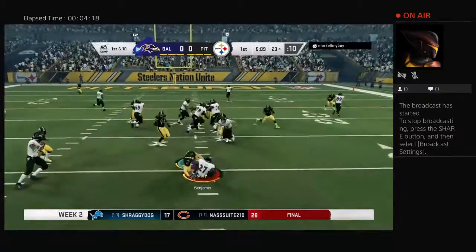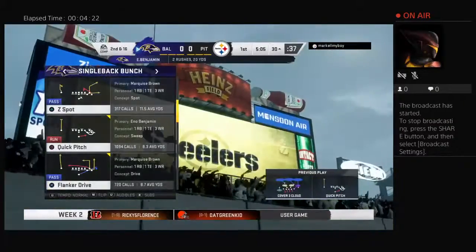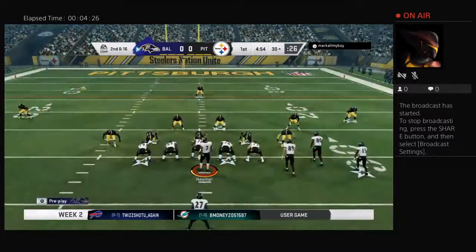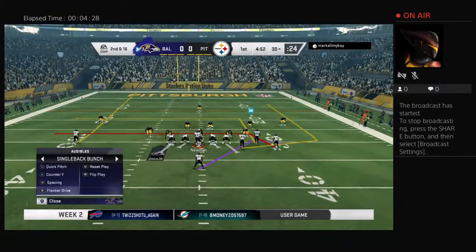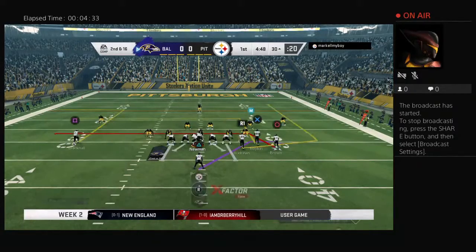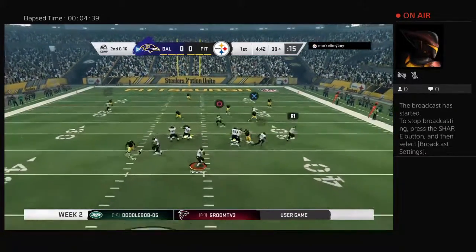Running game working. They'll stick with it on first down. And that one blown up quickly as he's going to be stopped before he can even get started. Call it a loss of 6 on the play. And it'll be a 2nd and long. Second and long.